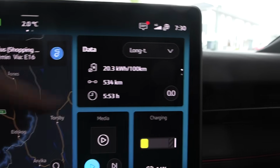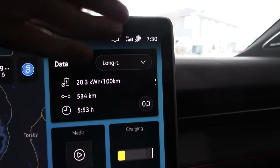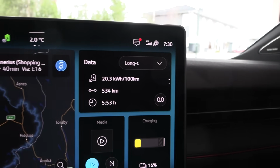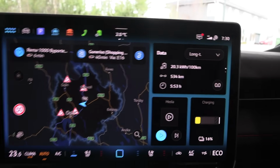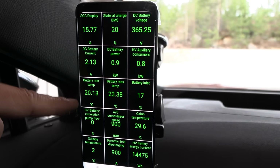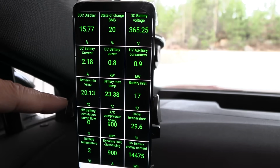We're back home, so a total trip was 203 watt-hour per kilometer and 534 kilometers. And we spent 7 hours total, including one charging stop and around 16 minutes. So, and wow, over here is 2 degrees, still cold. And then here you can see battery. It was at 35 degrees when we left, but it cooled down to 20 degrees. Other than that, everything else just looks normal.